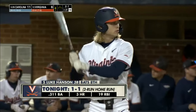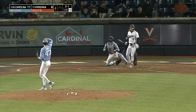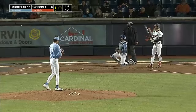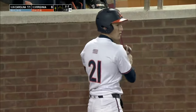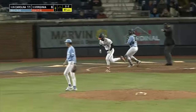Yeah, no doubt about it. And they've trailed in 19 of their 29 games. So unfortunately for Virginia, this is a situation that they're very familiar with. But fortunately for Virginia, they've come back and won 14 of those games. So being familiar in this situation, knowing that you're always in the ballgame, has to be a good feeling.